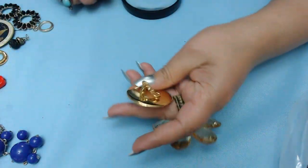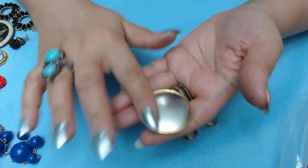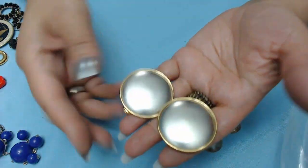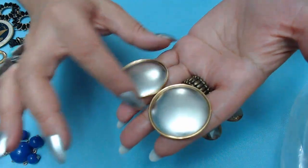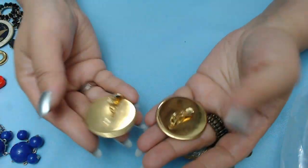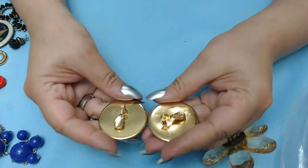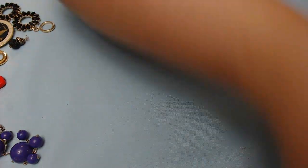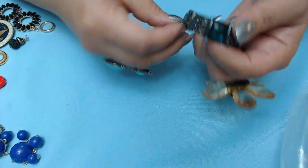Monet back here. Yeah, Monet. Beautiful. Let me see if we have the other one in here. Yes, we do. So we have the mate to this one. It's silver tone here and gold edging on this one. So it's two-tone. It's beautiful. Wow, I like these. Look how huge they are. Beautiful vintage Monet.